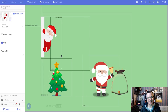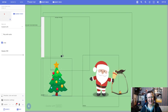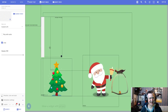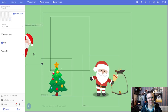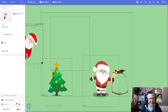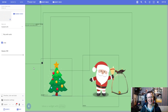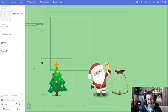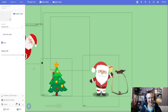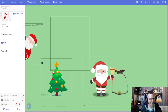So this is Santa that peeps out from behind the wall. Now, what I've actually done with this, I've moved it so he's slightly off the screen like that. And so he actually appears from the side of my screen every now and again. He'll appear again in a moment. Here he goes. And that's him that sort of peeps backwards and forwards.